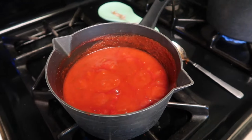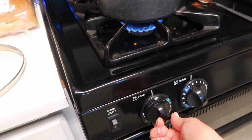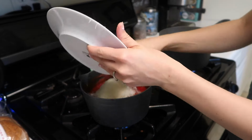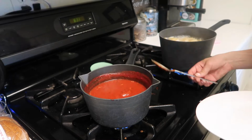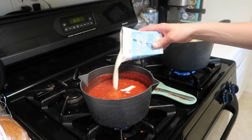Once the pasta sauce has reached a boiling point, I turn down the heat to about medium-low and let it simmer for a few minutes longer. After about 4 or 5 minutes, I add all my shredded cheese to the sauce and mix that up until the cheese has melted.